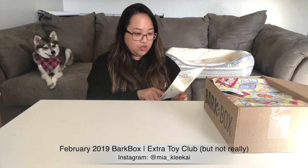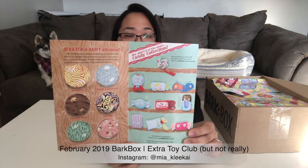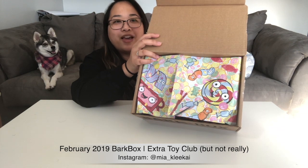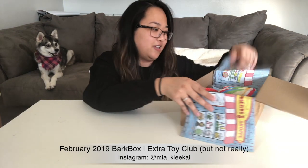This page just shows you all the toys that you could get there. And then the back kind of just has warning information and stuff, but I'm not gonna get into that. So I'm gonna get into this box. You can see here it has really cute packaging. I always love their stuff when it's cute themed, but January's theme box was not cute. So yeah, how cute, look at this. Mia's favorite toys are either ball toys or tug of war toys, so I feel like she's loving it, right?